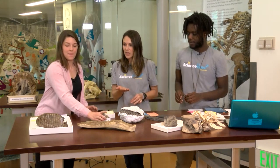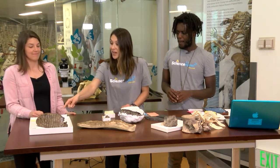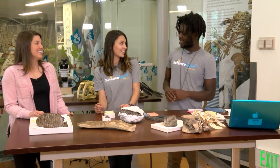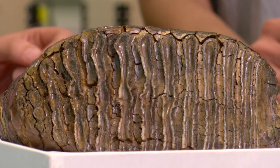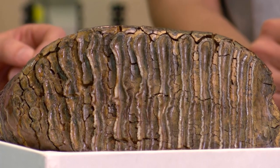All right, so we have another animal over here. Yeah, so this is a single tooth from a mammoth. This right here? Yes. Wait, is a mammoth a plesiosaur? No. So mammoths are actually a relative of elephants that live today. So they're part of the group Proboscidea is the word. A woolly mammoth? Yeah, it's a woolly mammoth. Okay. It's not a marine reptile, not living in the oceans.